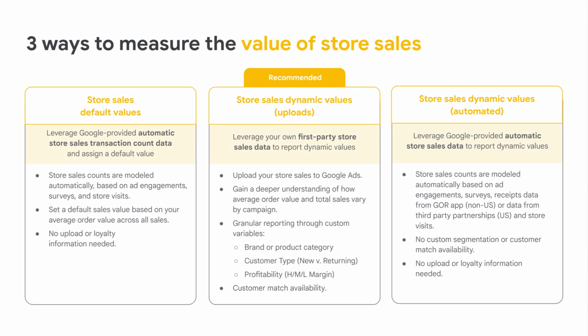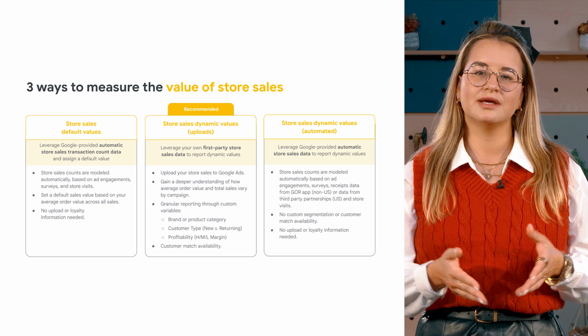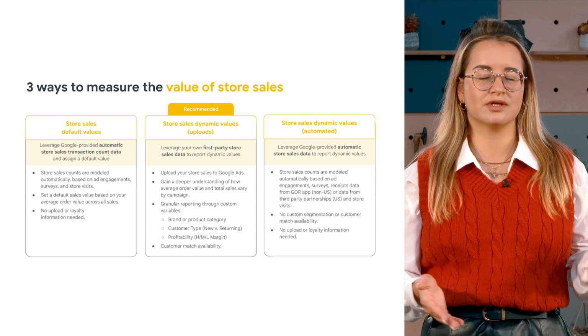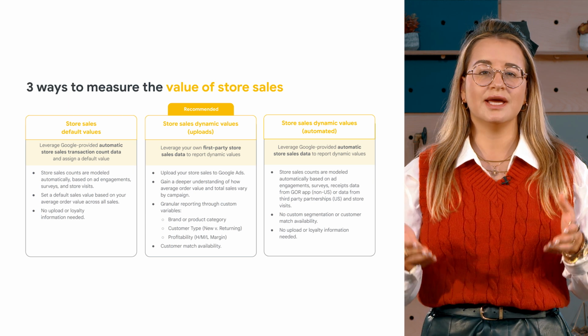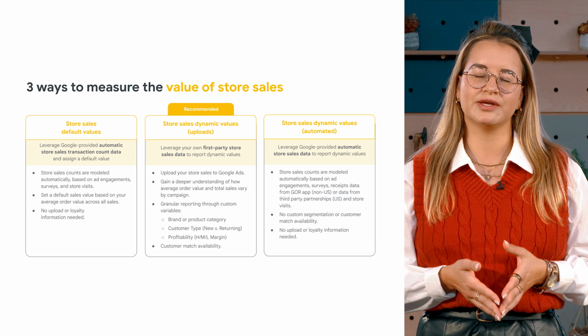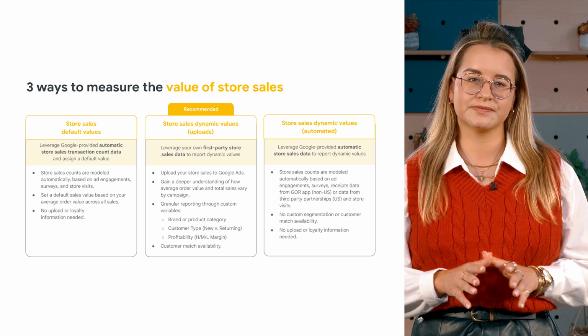Here you see three distinct approaches to measuring store sales within Google Ads, each offering increasing levels of granularity and insight. First, store sales default values. This is your basic method. It relies on Google's modeling based on ad interactions, surveys, and store visits. It uses a default sales value, usually your average order value. This approach doesn't require additional data uploads.